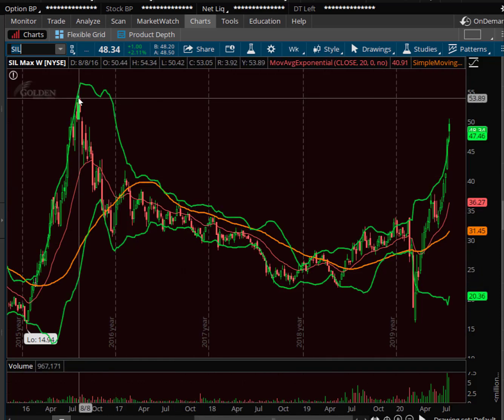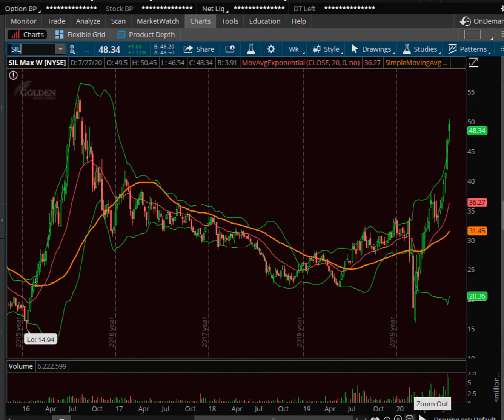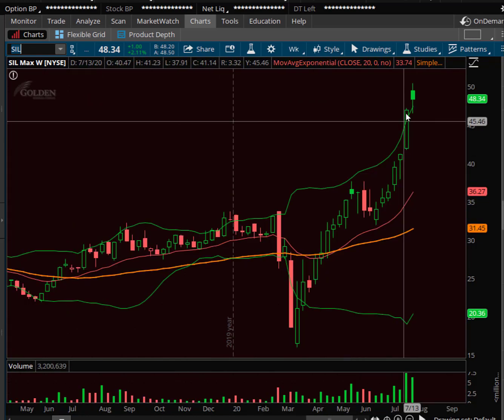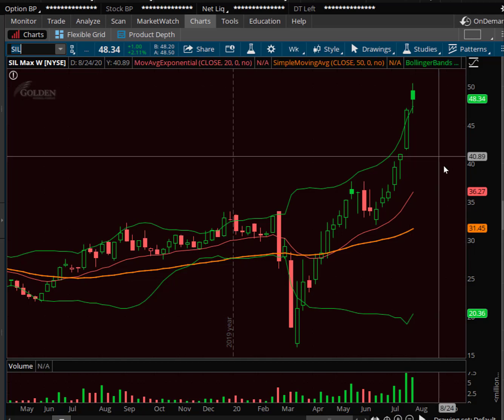Staying with silver here, the silver miners, their target on a weekly basis is going to be the previous highs up there around 53. That's still almost 15, 20% higher at this stage. It is getting outside the upper Bollinger Band on a weekly basis. When I see that, I just can't chase it because odds suggest there will be down days. There will be a pullback, and then I can buy maybe into weakness if we put in like an 8-day EMA or at the very least a 20 period.